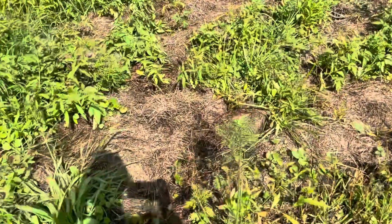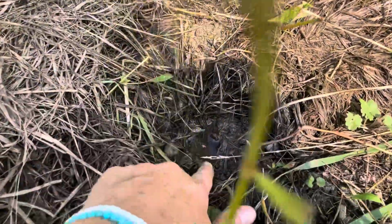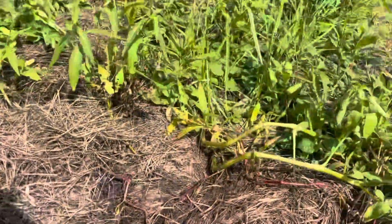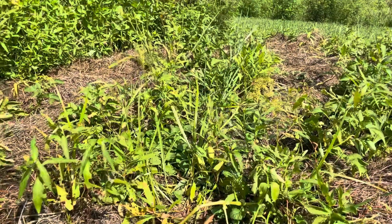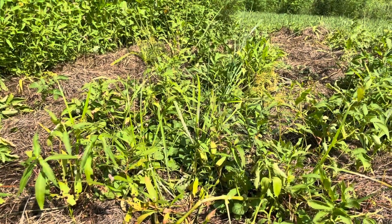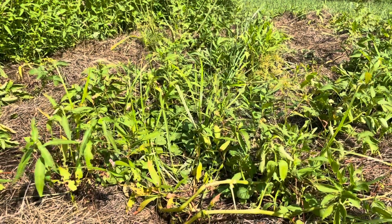But here's my problem. You can see that water right there. It's just sitting. So my guess is all of this will probably rot. I could be wrong. I so dearly hope I'm wrong. But I don't think I am because I already saw one that was rotted.